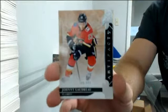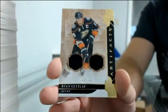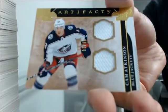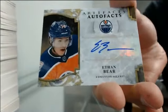Hey, that's going to Nashville, Calgary. Got a rookie for the Rangers at 999, Libor Hajek. Dual jersey at 125 for Anaheim, Ryan Getzlaf. Got a dual jersey out of 99 for Columbus, Cam Atkinson. Autofax for Edmonton, Ethan Bear.